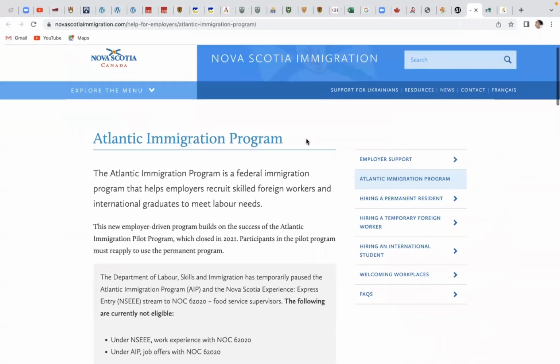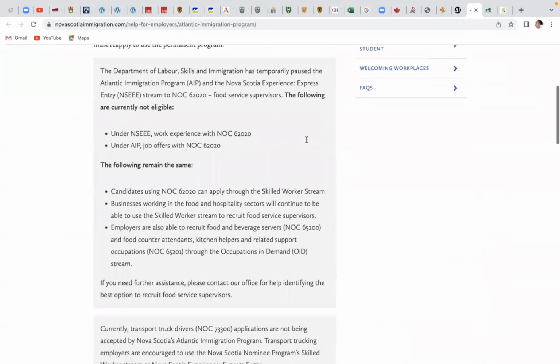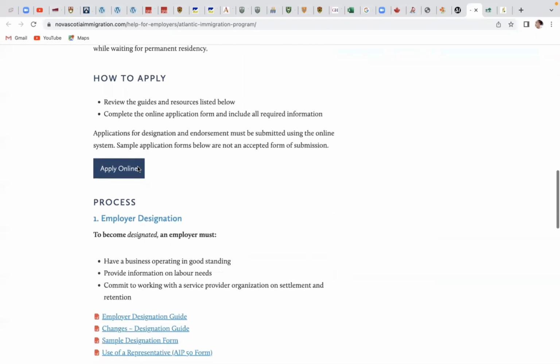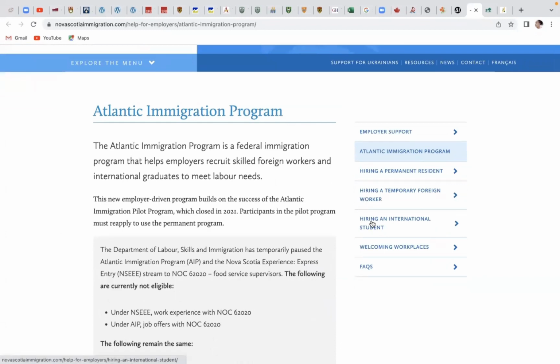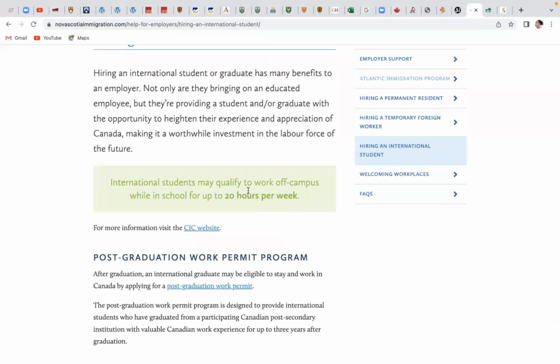Another one is Nova Scotia. For Nova Scotia, you can see, when you school there, you are eligible to apply. Okay, you can see the designated position endorsed by the province. So this is it for the student route. Okay, this is for employers, like when they want to hire international students.